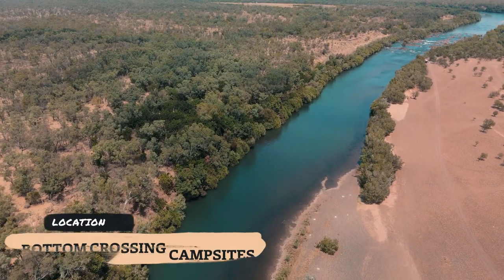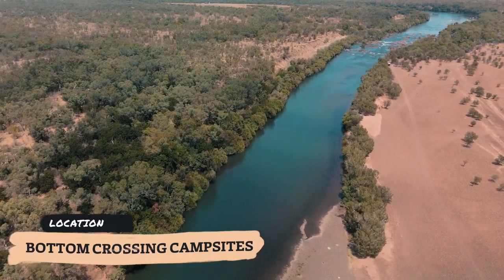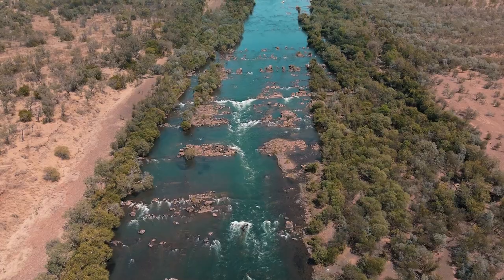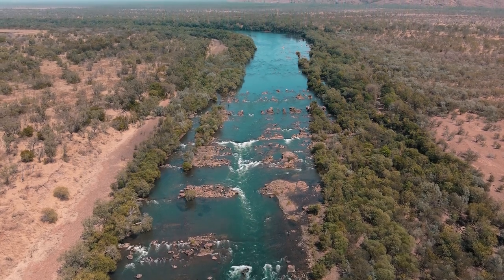This is Bottom Crossing on the Ord River, a free camp area only a few kilometres out of Kununurra. The sites are all along the sandbank on the right and accessible to all rig sizes, and a pleasant place to stay and set up for a while as well.